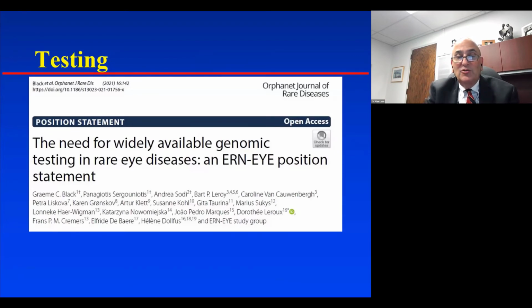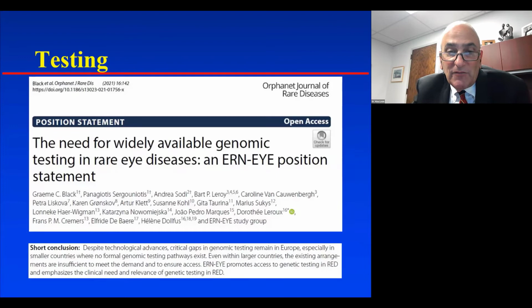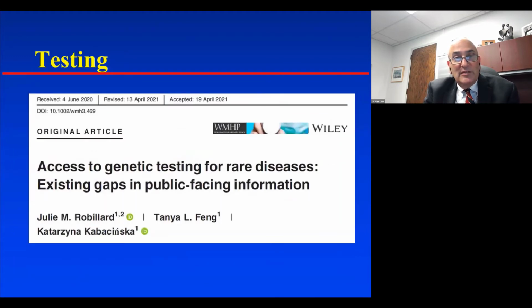There have been studies that have looked at the availability of testing itself, and they've all come to the same conclusion. We need more testing elsewhere in the world. This one says, despite technological advances, critical gaps in genomic testing remain in Europe, especially in smaller countries where no formal genomic testing pathway exists. You can't even think about gene therapy unless you can do this basic element first. This is from Canada, access to genetic testing for rare diseases, another gap in care. This is in the developed world.